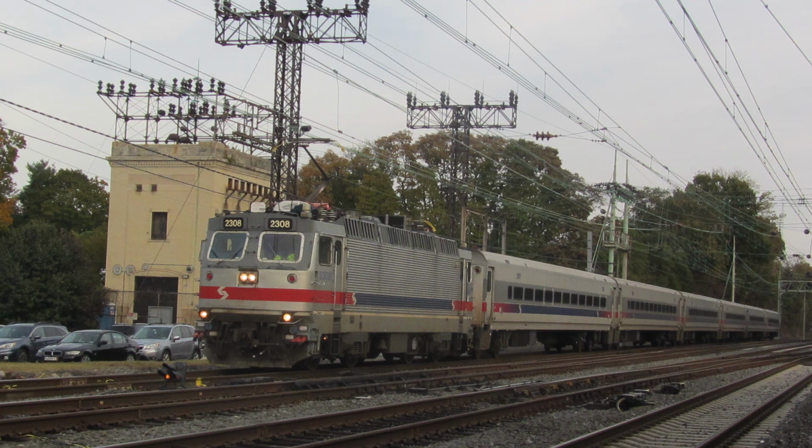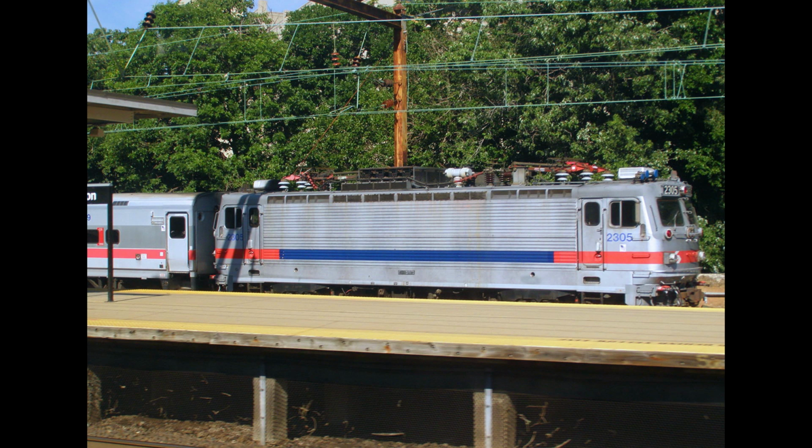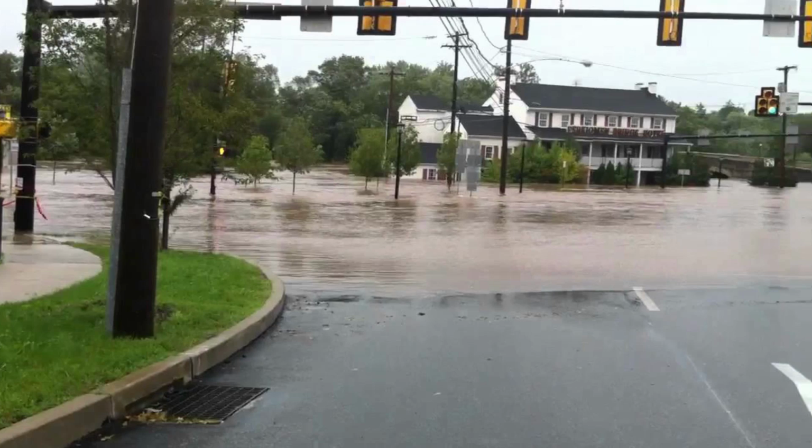SEPTA would add an ALP-44 to the push-pull fleet, number 2308, in 1996, which complemented the AEM-7 very nicely. But that engine has a totally different story, which will be covered in the next episode. None of the AEM-7s officially ever got a rebuild like their Amtrak counterparts, but 2305 is an exception, as it was severely damaged by floodwaters in 2011 while in Trenton Yard thanks to Hurricane Irene, which devastated the Northeast, and boy did it really screw up my area. But the engine was later rebuilt as if nothing had happened.